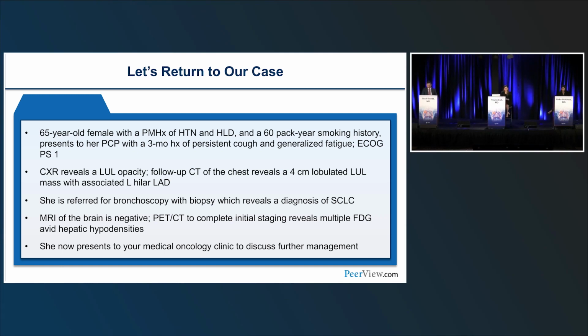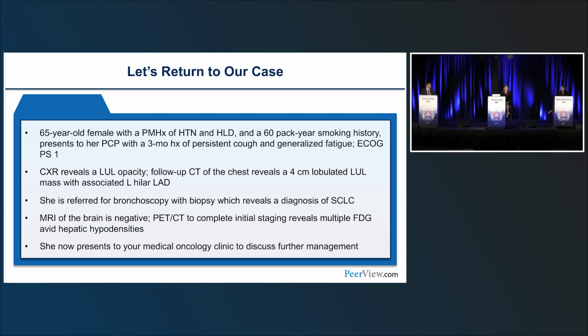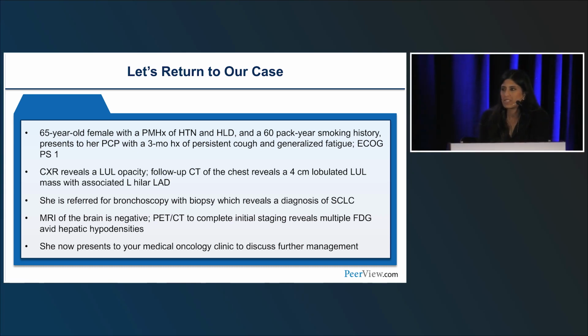Yeah. Agree. So the question actually comes up, maybe more specifically, is there anything that would make you choose atezo or durva? Nisha, do you want to start with that? Is there anything that would make you choose one over the other? You know, I agree with Dr. Leal. There is, I guess, longer follow-up data from CASPIAN, but I have not found that in practice I'm choosing based off of that.